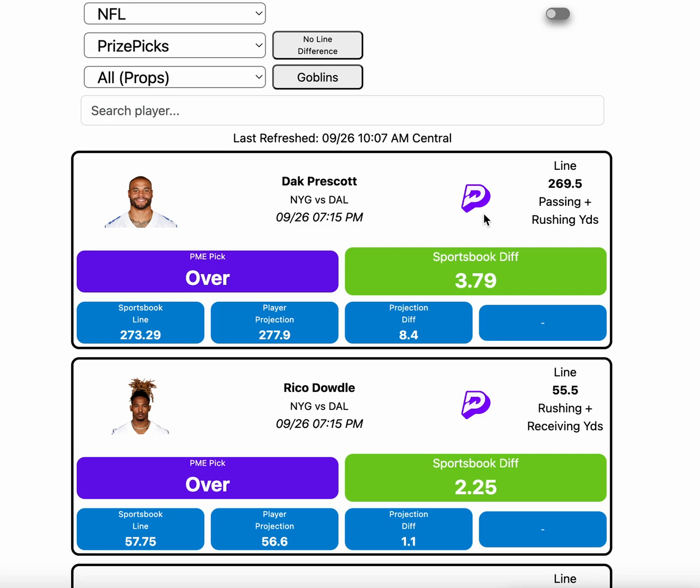All right, anyway, I just wanted to talk about that because it was pretty impressive to see Joe Burrow's line drop an hour after that video dropped. It just shows how powerful these tools really are and how often they beat these books and really do damage. All right. Anyway, with that being said, let's go ahead and get into Thursday Night Football's picks.